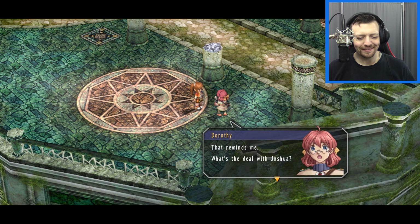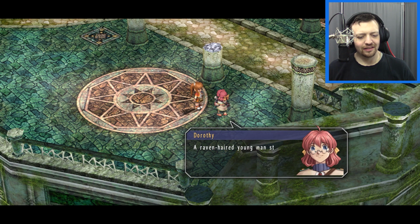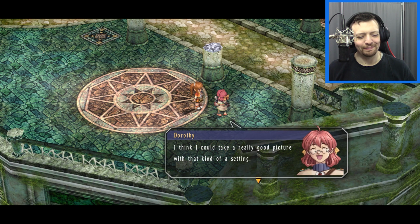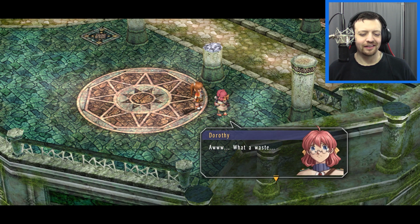That reminds me, what's the deal with Joshua? Well, he says he's getting some fresh air. A raven-haired young man standing silently in the flowing breeze. I think I could take really good pictures with that kind of setting. Do you think he'd let me snap a shot of him if I asked? He doesn't seem to be a fan of that kind of stuff. I think he'd probably turn you down. Ah, what a waste. He's probably just shy, right?